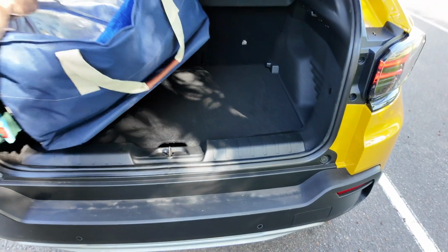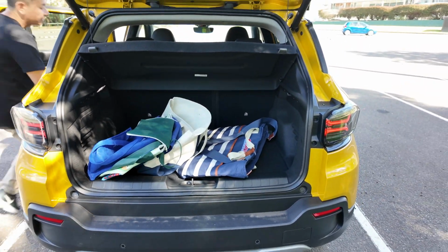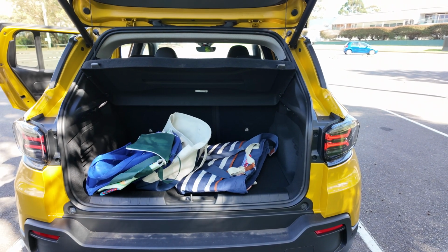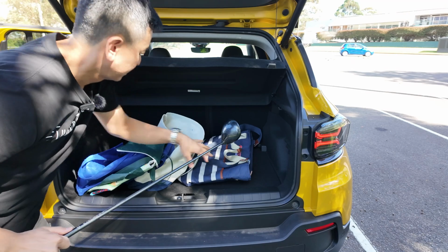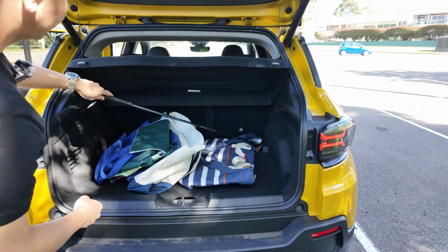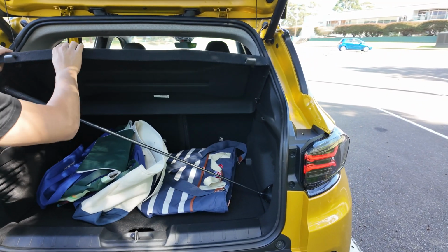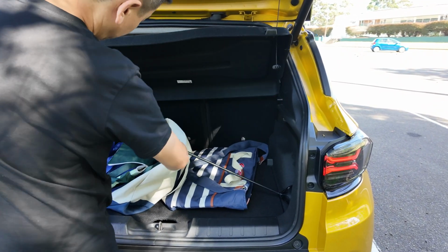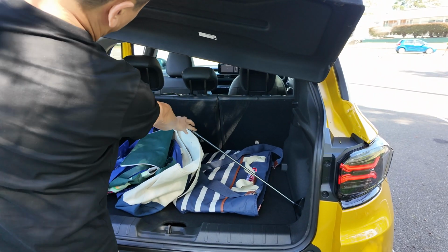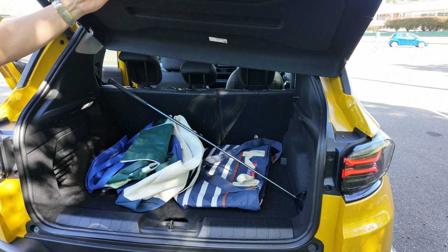Now, the question is, can it fit a Big Bertha driver? Funny you ask that, because I have one handy, and unfortunately it does not. I've tried different configurations. I guess you can take the parcel shelf off. Let's show you. I'll just take this off for a sec. Yeah, I guess you can sort of fold it that way. You can probably shut the boot like that.